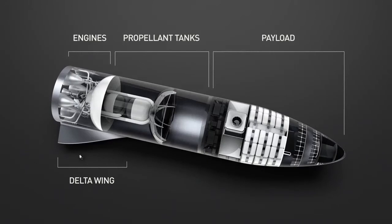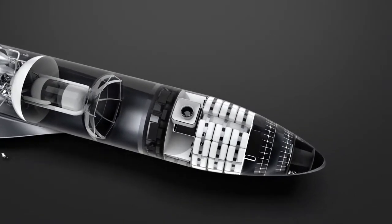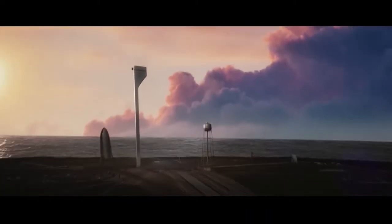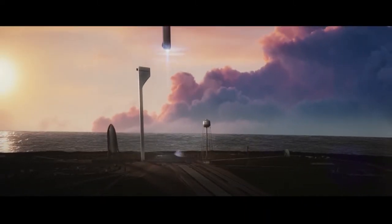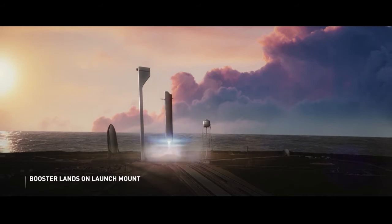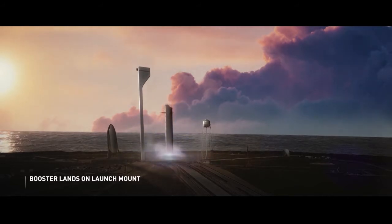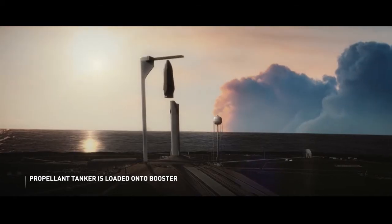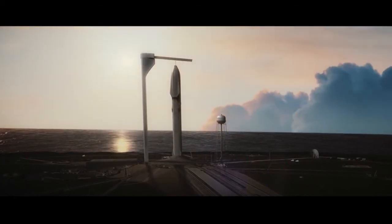The delta wing on the BFR is there to provide stability as it travels through different atmospheres. The BFR will run on methane. SpaceX chose this source of fuel because there is a heap of methane on Mars. Therefore, they don't have to bring fuel with them for the return trip. They only have to bring a machine that converts water and carbon dioxide into methane. The water can be found in the ice caps at the poles of Mars.